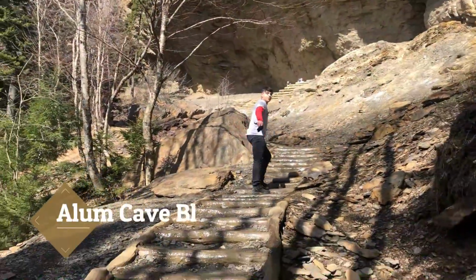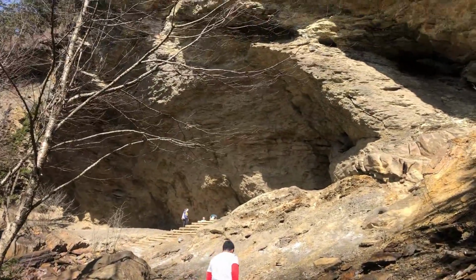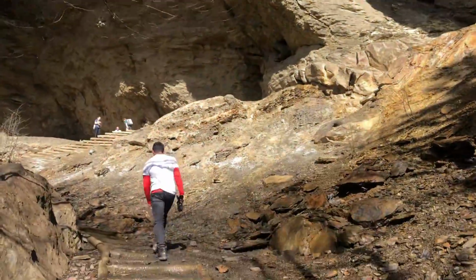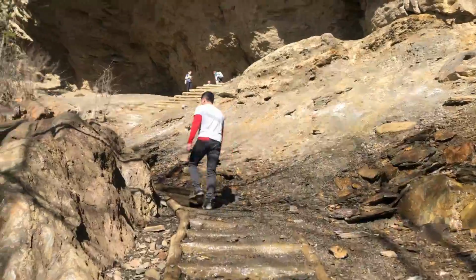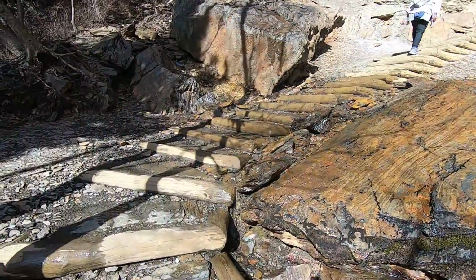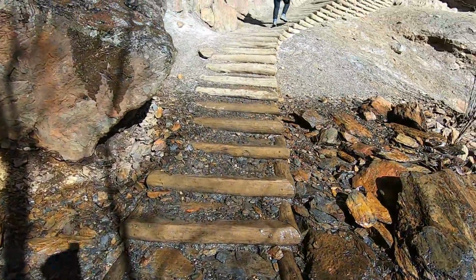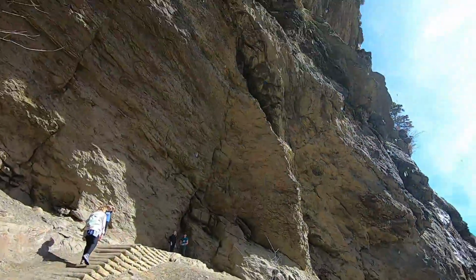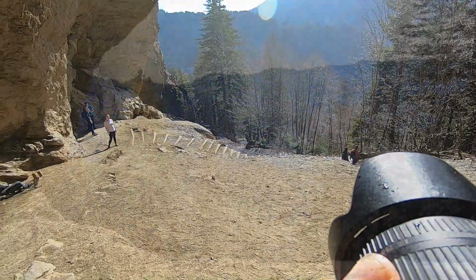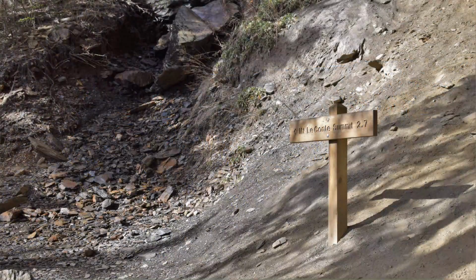After we escaped the snow and ice, we came to the Alum Cave Bluffs, which is really not so much of a cave as an alcove that's cut out of that same type of slate. The name alum actually comes from a mineral that used to be mined in that area. What this photo shows is that up above, drops of water come down, and during the wintertime, you'll often find icicles, although we didn't on our particular day. But it is an often photographed place along the trail.